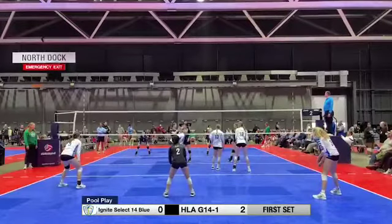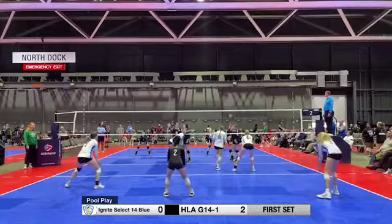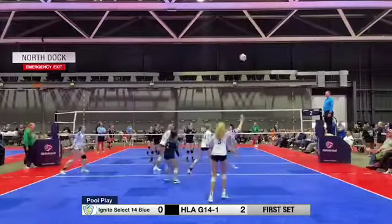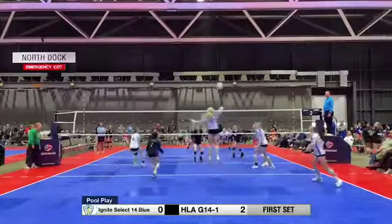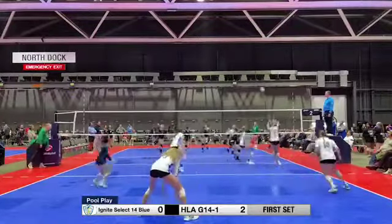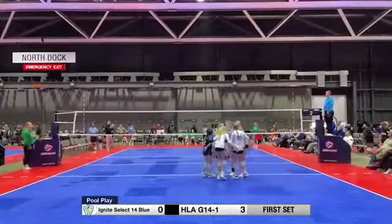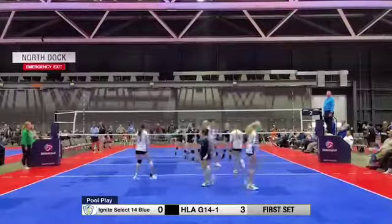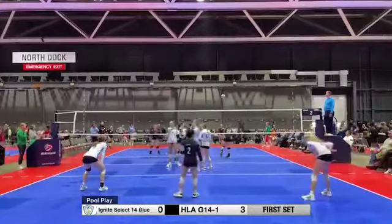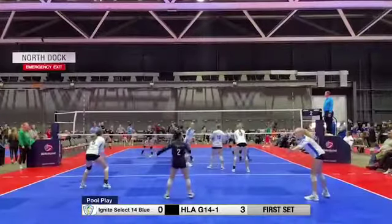Ignite set to receive. The serve is short. Maya with the pass, tight. Sydney gets it popped up. Kaylin gets it to Cameron in the back row. Cameron hits it deep. HLA with the dig. They're going to set up their outside this time, hard through the block and down. That's going to be three straight points for HLA now. So HLA getting set to serve again.